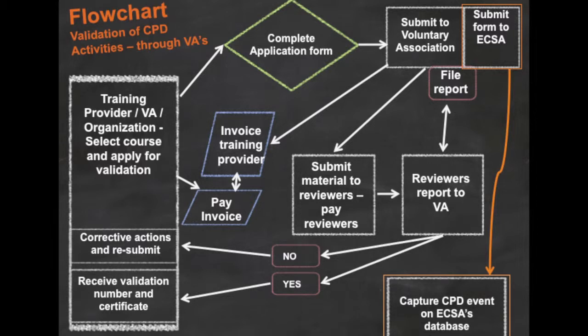The voluntary association then sends out an invoice to the training provider, non-refundable payment. Okay? The training provider then pays that invoice, and only after that invoice has been paid, the process starts. Now, the reason for that, there are costs that will be incurred during this process. The expert that will be looking at the material needs to be paid. Staff within the voluntary association need to be paid, and in some cases, one would like to believe that it's a form of non-funded income to build a bit of cash, especially for voluntary associations that battle.